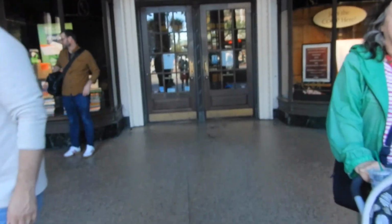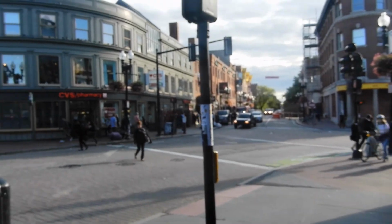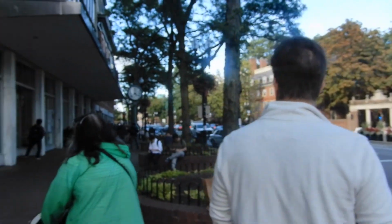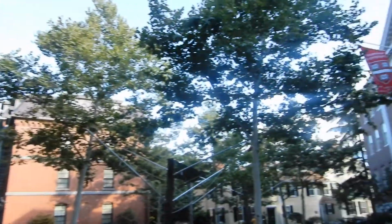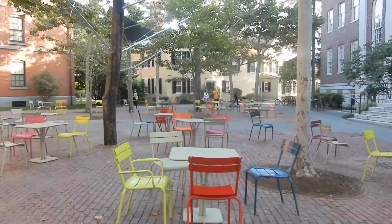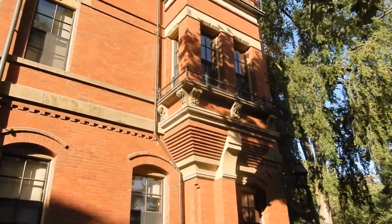So we just walked out of the Harvard Coop, their bookstore or co-op, and we're at Harvard Square. Isn't it beautiful in there with the wood and the wrought iron? Lots of stuff happening here. I'm gonna keep walking around, getting a tour of Harvard. Now we're checking out the Harvard dorms, and over here are some classroom buildings and offices. We have a nice courtyard area. And I love all the brick buildings here. You do not see this in California very often.